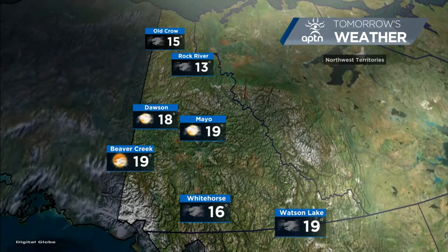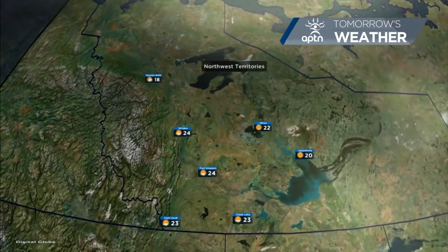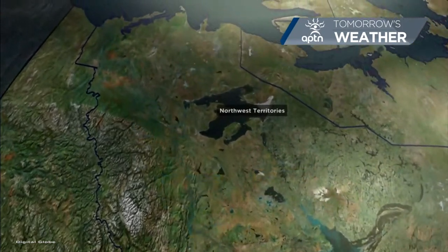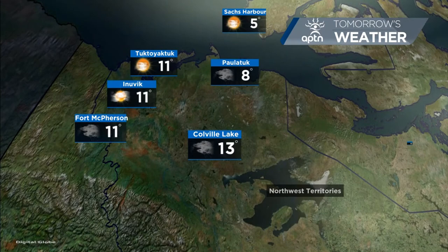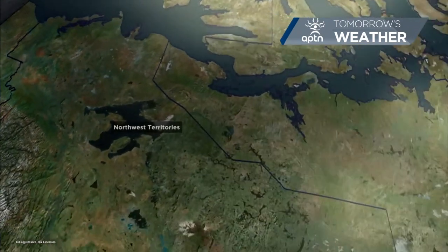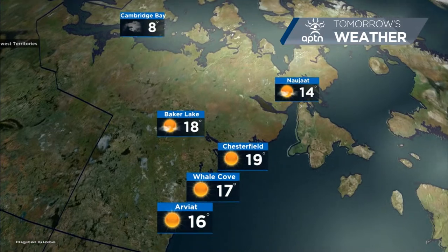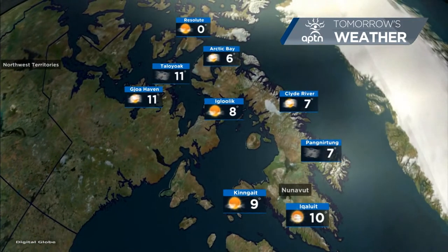showers in Dease Lake, 15 with rain for Old Crow, 16 in rain in Whitehorse, 20 and sunny for Yellowknife, 18 in Norman Wells, 5 for Sachs Harbour, plus 8 with rain for Paulatuk, 17 in Whale Cove, 16 for Arviat, 0 in Resolute, 8 in Igloolik.